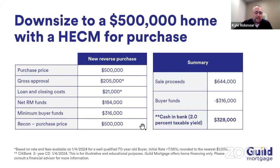Lastly, downsizing. That's the most common. Empty nesters, widowers, they have a bunch of equity. They sell their departure home and they want to buy a smaller home. So now they buy a $500,000 townhome, let's say. They would have the reverse mortgage loan of about 200,000. So it would take 316,000 to buy that $500,000 home. And that's going to leave them with a big chunk of money left in their savings or retirement account.